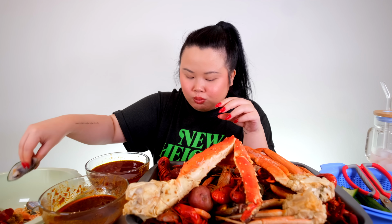They taste very different from one another. I've never really been a dipper until I've had really good sauce. Can you guys see? I wanna make sure you guys can see the food. Woo! So good.